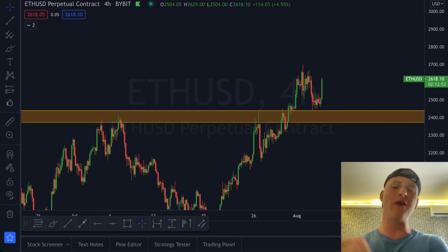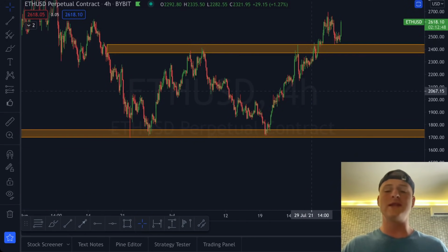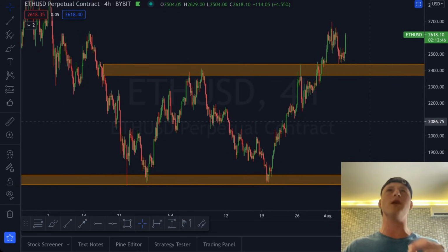So what are we having right now with Ethereum? I have been warning every one of you about this already, since this structure on Ethereum is looking so good.